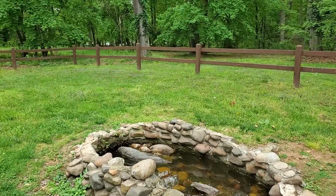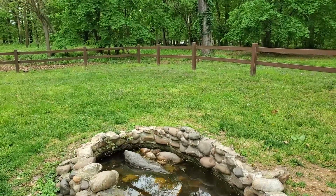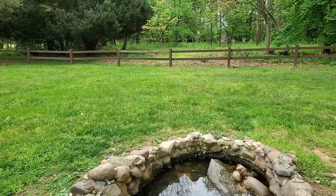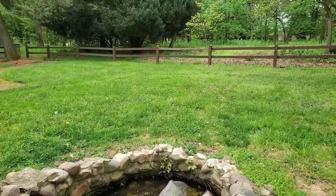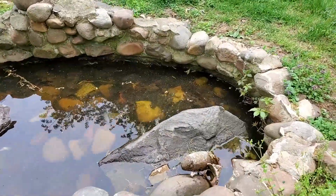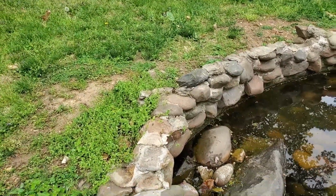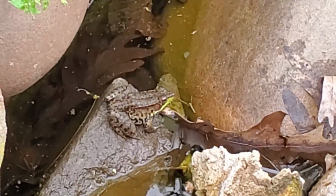Let's see. Not seeing any. I would think they would have been out today because it's pretty humid and it's been kind of damp throughout the day. It's been raining here and there, so I would have thought they'd be out. Sometimes they just stick to the sides of the wall there, and I'm just slowly going around. Don't want to startle any of them if they are out. But no, I guess they're all under the water and all those leaves and rocks that are down in there again. So we're going to have to clean them out again. Oh no, there is a guy out. Here he is. What's up, little dude?